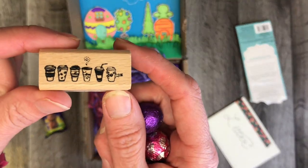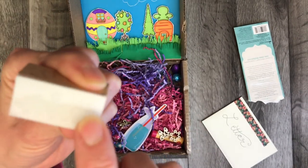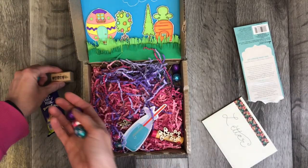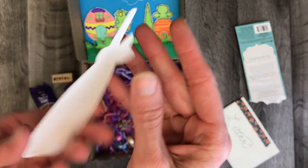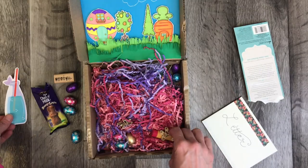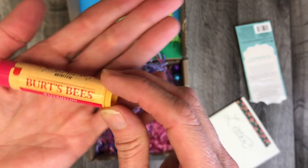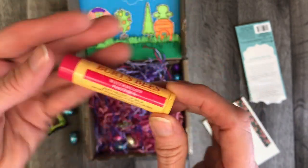There's a pretty little coffee cup stamp. Oh, isn't that interesting? It's like a clear stamp on a wooden mount. And there's a fun little die cut here with a drink. One of my absolute favorite things, watermelon. Interesting. I've never seen that scent before in a lip balm.